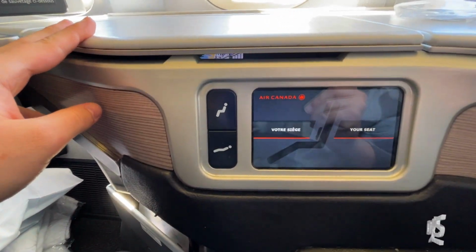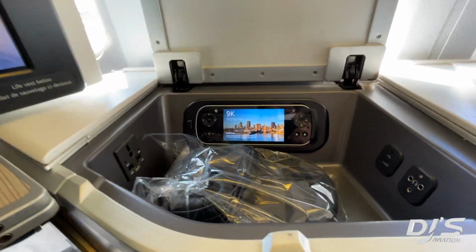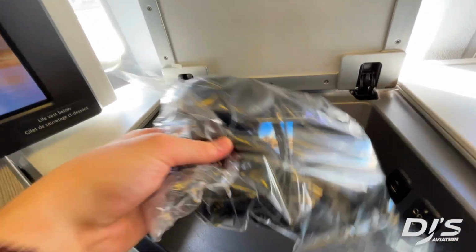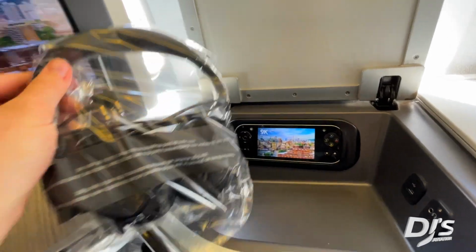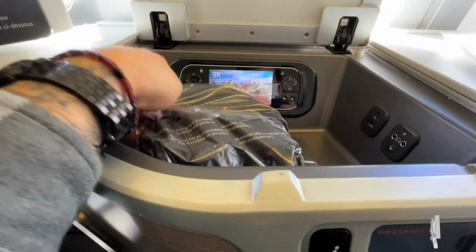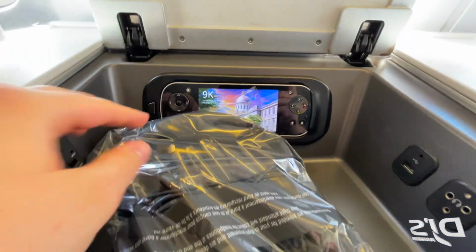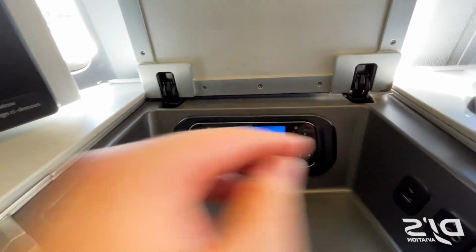Continuing to the right, we have the storage compartment. Now this was a bit of an interesting one. Inside the storage compartment, you will find the headphones if you wish to use this for the IFE experience throughout the duration of your flight. Personally, I did not, but they're great quality. In addition, there's a USB and headphone jack slot, although the USB did not work.